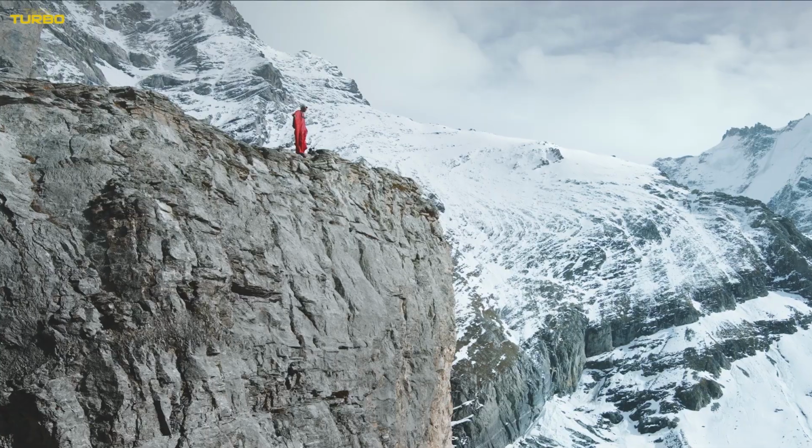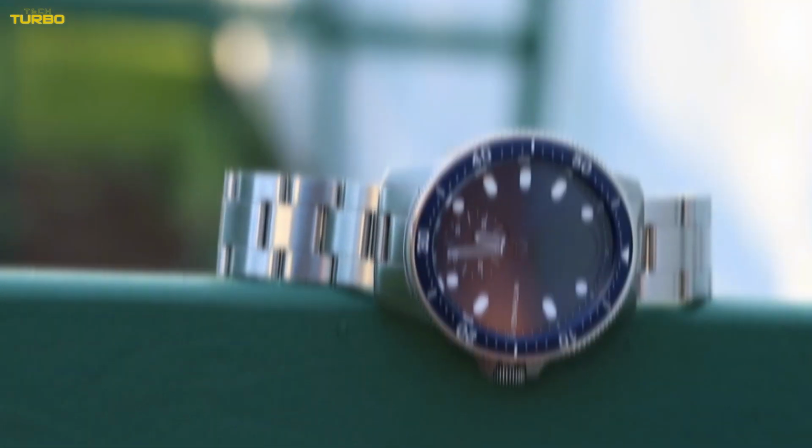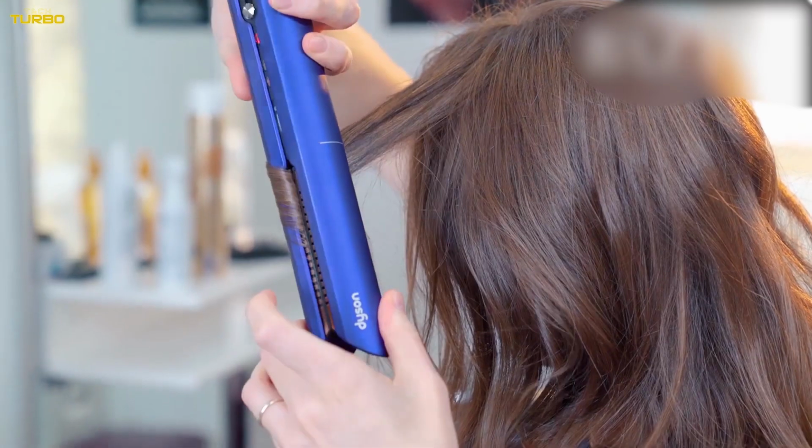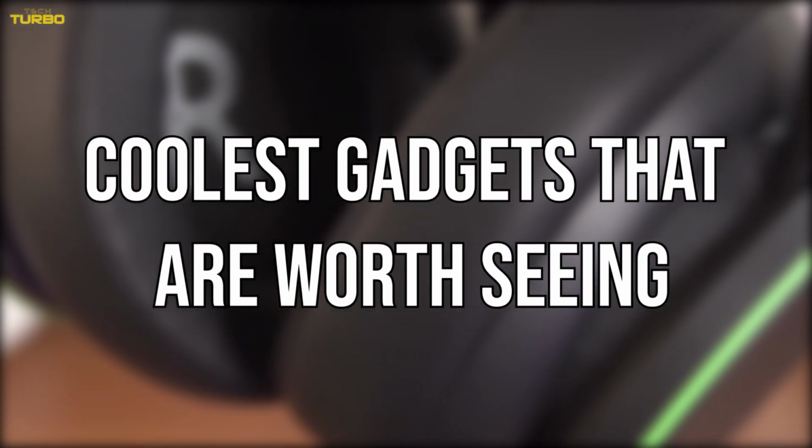It's hard to stay up to date with the ever-growing, forever-changing tech space, but luckily for you, that's where we come in. We feel that tech gadgets are all about making your life easier and more enjoyable. Take a look at these coolest gadgets that are worth seeing.